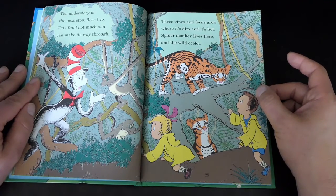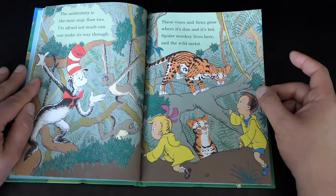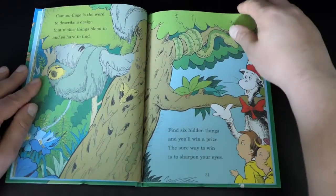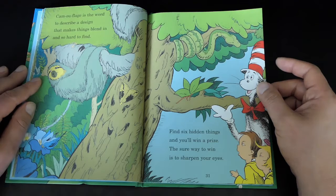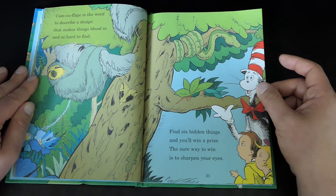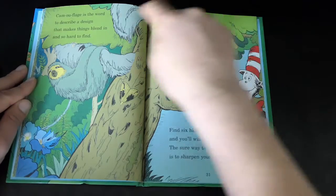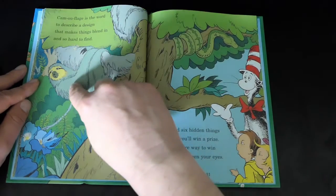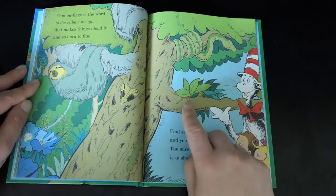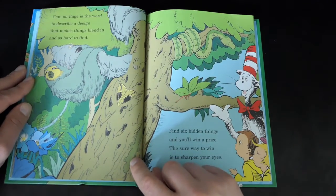The understory is the next stop, floor 2. I'm afraid not much sun can make its way through. These vines and ferns grow where it's dim and it's hot. Spider monkeys live here, and a wild ocelot. Camouflage is the word to describe a design that makes things blend in so they're hard to find. Find the 6 hidden things and you'll win a prize. The sure way to win is to sharpen your eyes. Can you find the 6 things here? There's a sloth, a snake, an insect, a moth, a lizard, and birds.